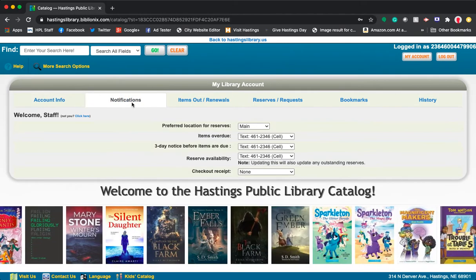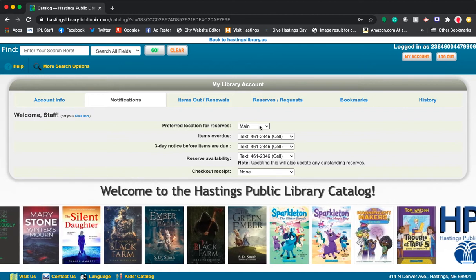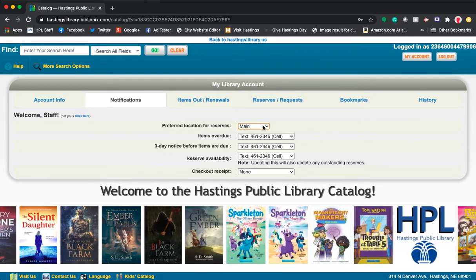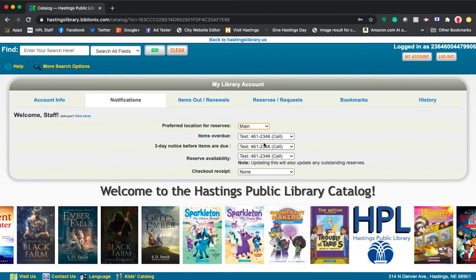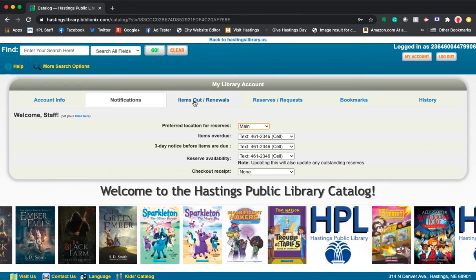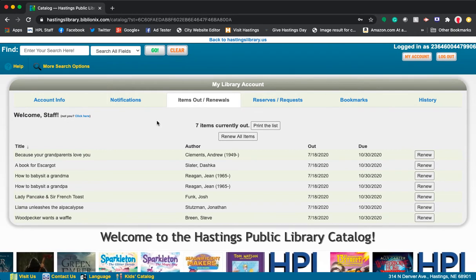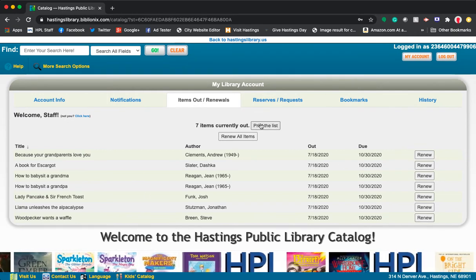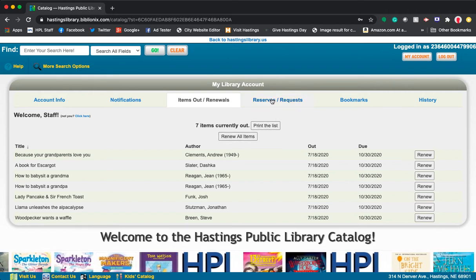Then you can go to notifications so you can see where your preferred location. So we have main, bookmobile, or a locker hold. Again, you can change that at any time. You'll just want to update it and hit save. You can update your phone numbers. This is the library's phone number. We are on a staff account. You can also see the books that we have checked out and how you can easily renew certain books, or you can renew all, or you can print.